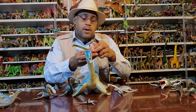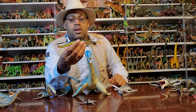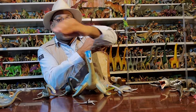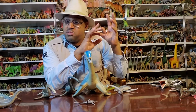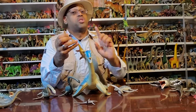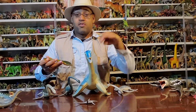This is Safari. And this one again is one of the ones that has that classic look. Pterosaurs like Quetzalcoatlus have very few vertebrae, so their necks are more like cranes in some way. Like, I'm sorry, not the bird, the machine. Less articulation in the neck. Plesiosaurs having more vertebrae means they can probably move their necks more.